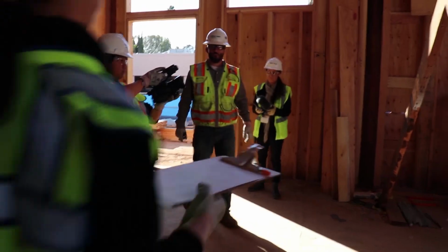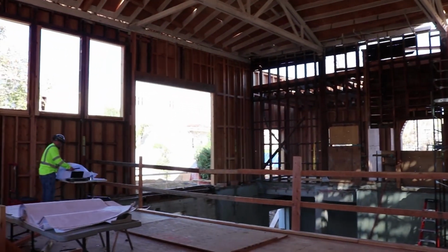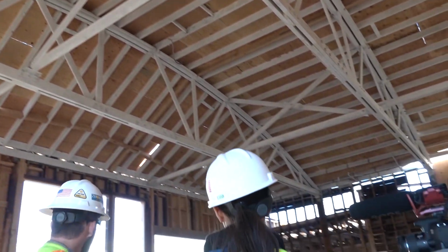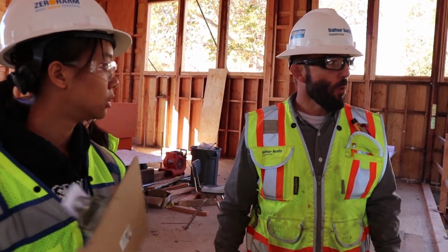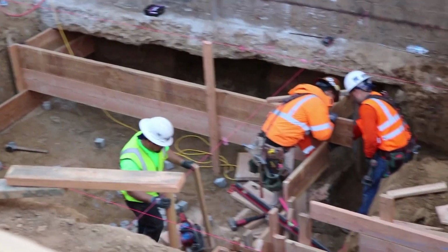Yes. So, this is the new art classroom. As you can see, they've already started framing the center wall. This separates the black box theater from your classrooms to the west. Were there any safety issues or concerns, like maybe a crew member getting injured? Well, safety is always at the top of our daily plan.